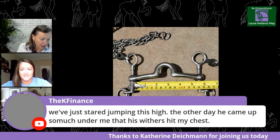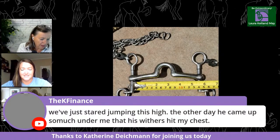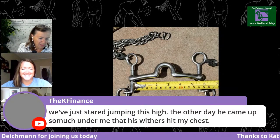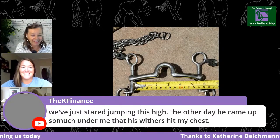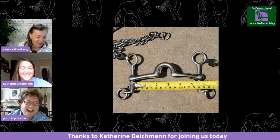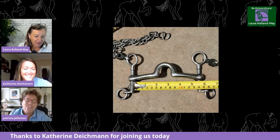Okay, so Kathleen says, we've just started jumping this high. The other day, he came up so much under me that his withers hit my chest. That's awesome. That's so cute. He's so cute, Kathleen. I always used to say, when you see riders walking around a show and they all have a dirt mark on their chest, that they were riding a good jumping horse. That's too funny.